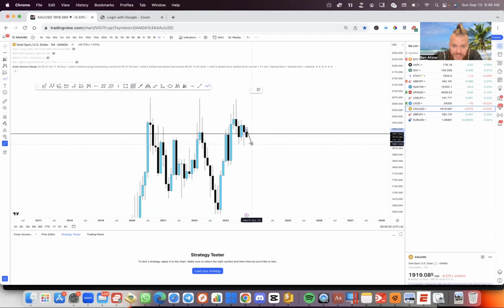So there are 2 things that can happen here. Price could be heading down to fill this wick, or we could be looking to continue down. If we fill this wick, price could then reverse, come back up to this level, break back above, and might come back up. But again, that's thinking too far into the future. So all we need to have in mind at the moment is buys above and sells below.